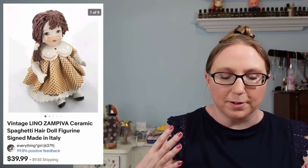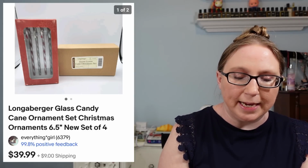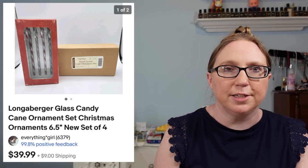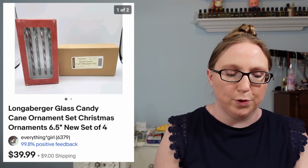Next was this really cute spaghetti hair looking doll. It was ceramic, and it was by someone named Lino Zampiva. It was Italian. That sold for $39.99, and I won that at an auction, and I'd say I paid maybe $5 or $6 for her. I sold a set of Longaberger candy cane ornaments for $39.99. Those came from a yard sale, and I'd say I paid $2 or $3 for those.